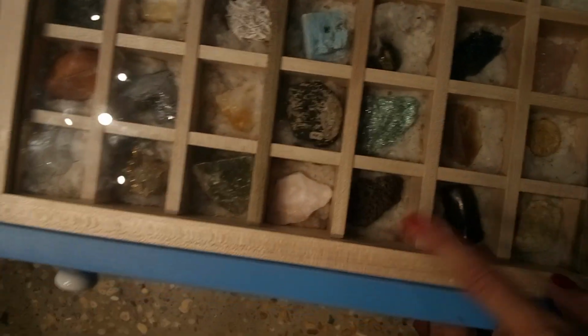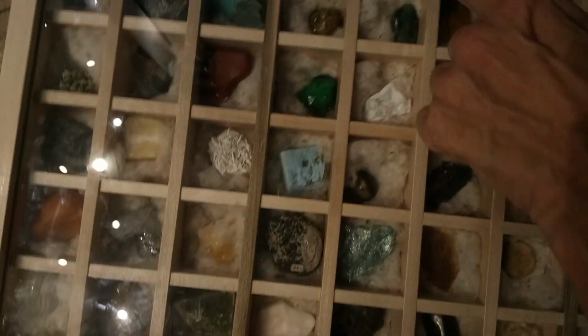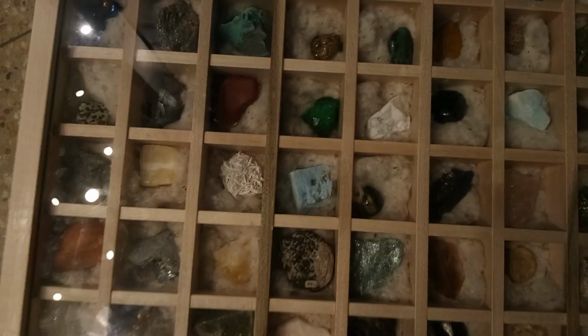Pretty rocks. Okay, comment if you like rocks. Which is your pretty one? What's your favorite one in here? Oh my goodness. I think I like that one. But I really like that one. Oh my goodness. I can't pick.